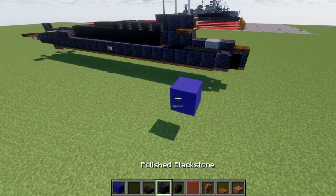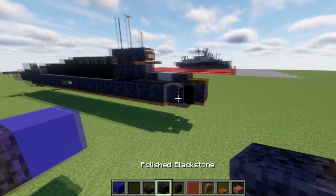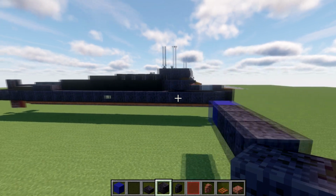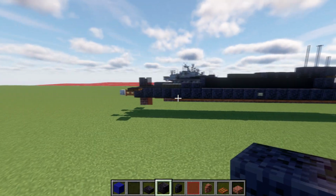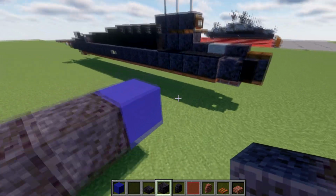And what we're going to do here is we're going to go ahead and build 1, 2, 3 polished blackstone blocks across. Now, this right here is going to be this level of the submarine right here. So just keep that in mind. It's kind of this longest portion. That's the part that's going to be level there with the water. So just keep that in mind. That's where we're kind of starting.